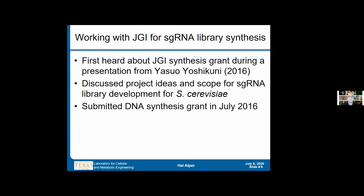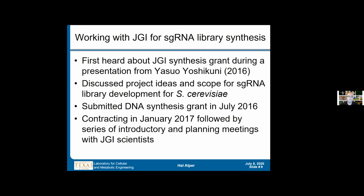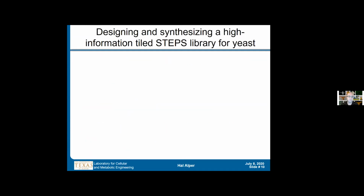That then led to us submitting a DNA synthesis grant, similar to the one that's due in a couple weeks from now, back in July 2016. We then went through a series of contracting steps after we were selected, which completed by January 2017. Then it was an interactive back and forth. We were able to work together with the JGI scientists, along with planning meetings, to discuss how we would want to develop this overall library. Finally, after a couple of design iterations, we had our library shipped back to us in January 2018, and we were able to implement that at the library scale.